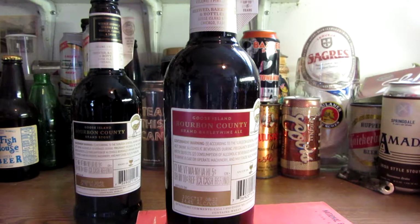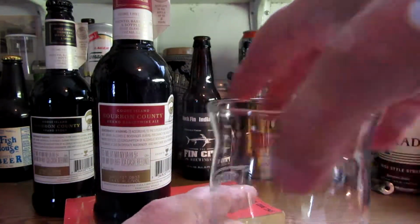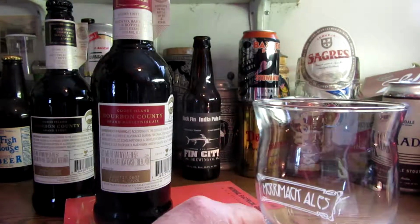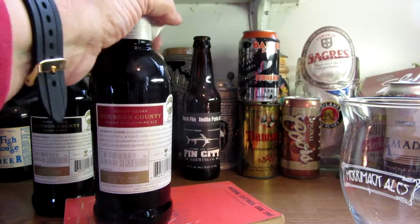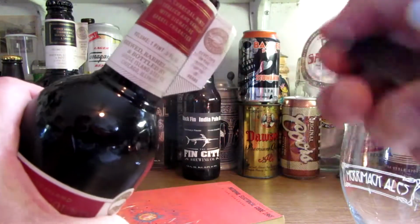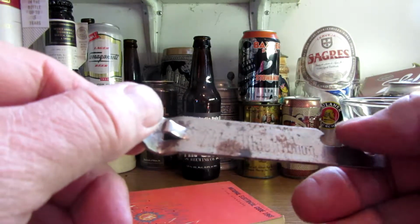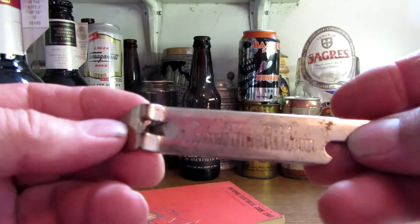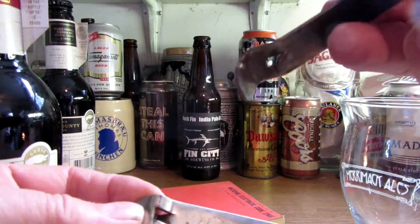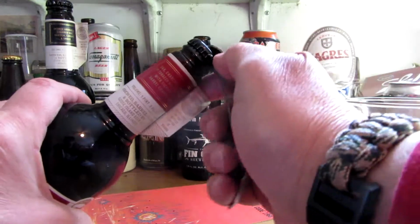Let's open it up. Let's get a glass here. We got a glass, all right, from Merrimack Ales. Let's get the bottle opener. All right, the old-fashioned style, like that. Usually you see them with this on the end, like an old Pabst Blue Ribbon. Maybe I will go with this version here that I'm used to opening bottles with.